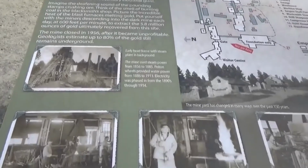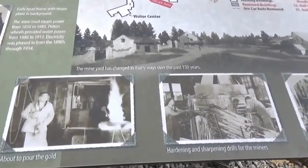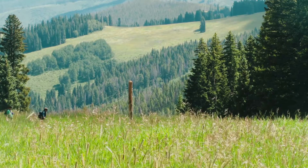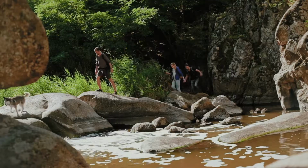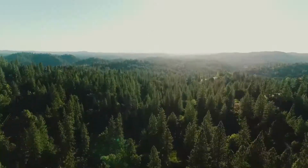Today, you can't go into the mines, but you can visit a scale model of the 5 square miles of underground tunnels and mine workings. Can you imagine working in one of those tunnels? In addition to the history lesson, you can take some time to explore the 856 acres of backcountry with 14 miles of trails and hiking, biking, and horseback riding.